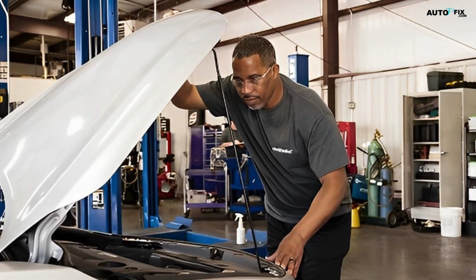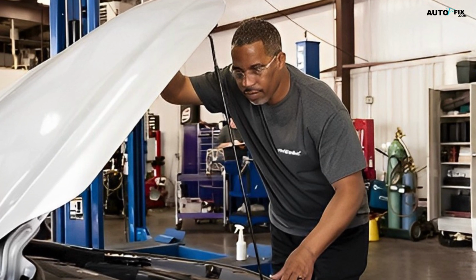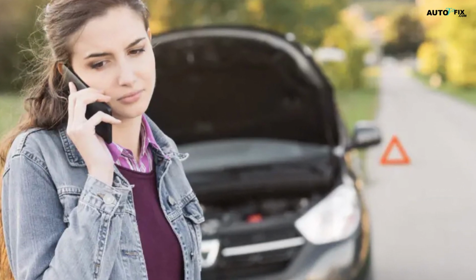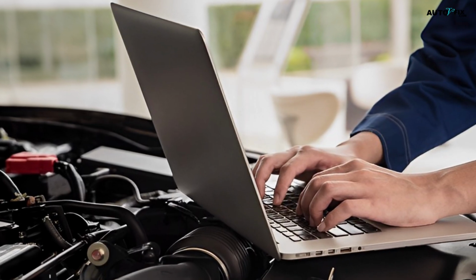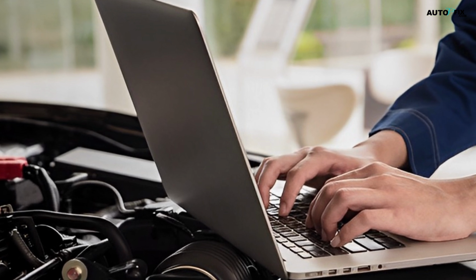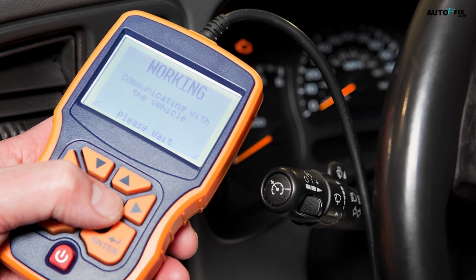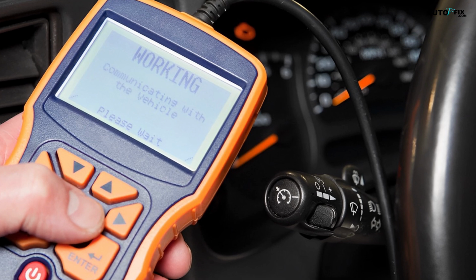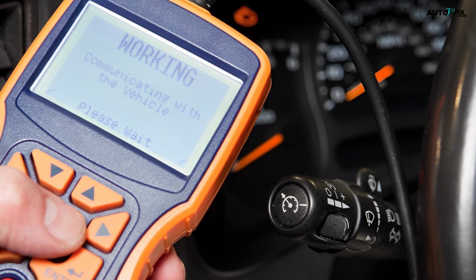4. Monitor additional symptoms. Pay attention to any unusual noises, smells, or changes in the vehicle's performance that may provide clues about the underlying issue. 5. Seek professional assistance. For more serious or persistent warning lights, it's recommended to have your vehicle inspected and serviced by a qualified professional as soon as possible. 6. Use diagnostic tools. If you have access to an OBD2, onboard diagnostic scanner, you can retrieve diagnostic codes that may provide more specific information about the issue indicated by the warning light.